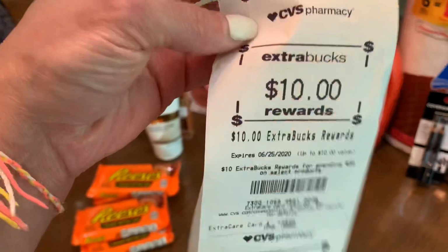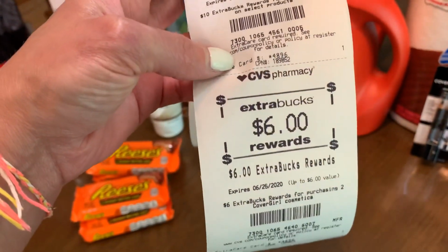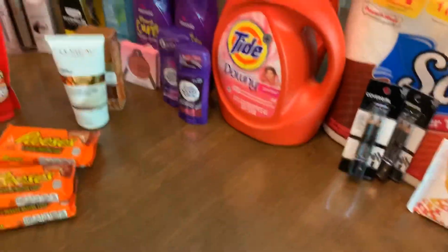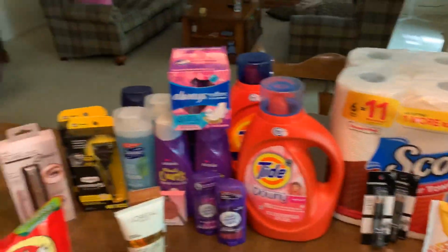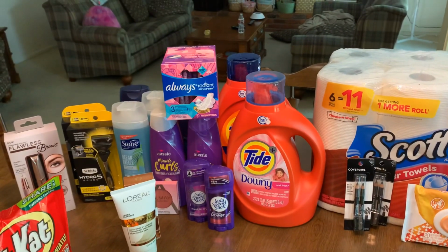And I got back, look at what it did. Oh, it's doing that sometimes. $10 from the spend 30, get 10, and $6 from CoverGirl. So dang excited about this haul. Oh my gosh. All right. So again, I told you this was not a moneymaker.